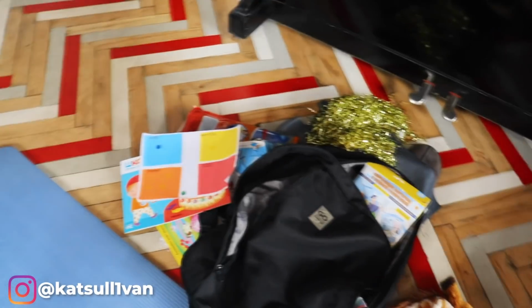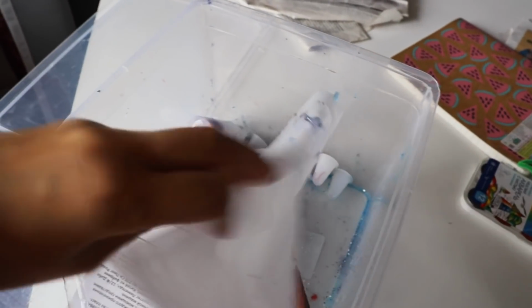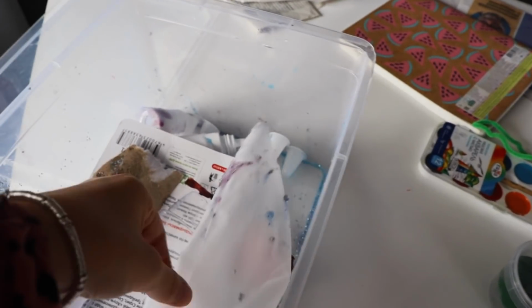I'm just tidying up the bag and all the activities from work yesterday, and look at this box. So yesterday I made slime with him, and we put it in this piping bag and played with it. He really enjoyed it. I wasn't really sure if he would, but yeah, he really liked it. But now I've got to clean up this mess.